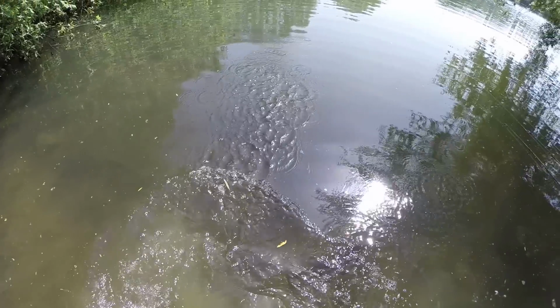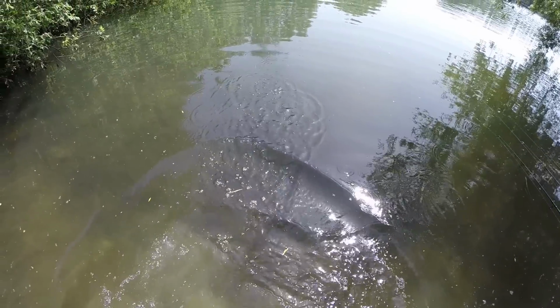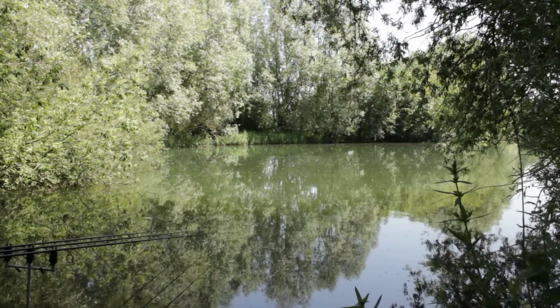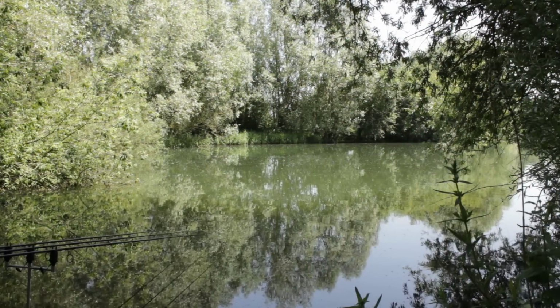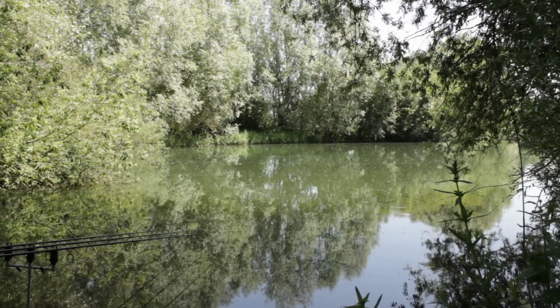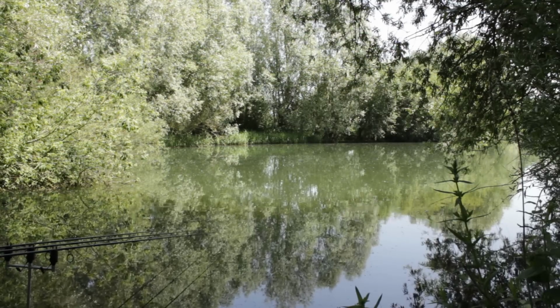And put the rod back out there, but I have pushed in a little bit further. You see where the shadow line is, I've gone in a little bit further. It's 4 foot there. I think if we've got a chance of nicking a bite, it's going to be in the shallower water while it's hot like this.